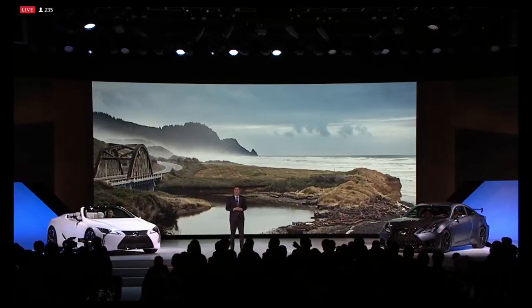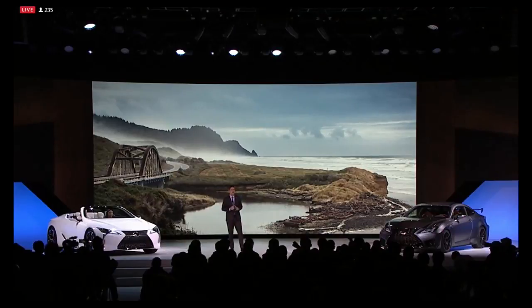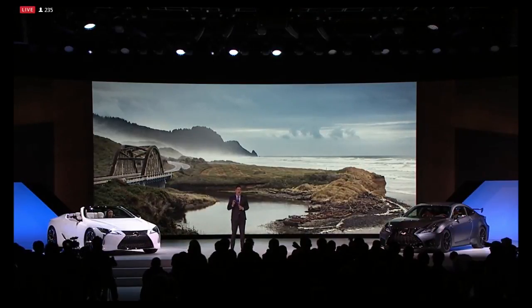Whether you're taking a weekend trip down the coast, escaping to your favorite twisty road, or just getting a cup of coffee on a Sunday morning, every trip in this convertible would be a memorable one.